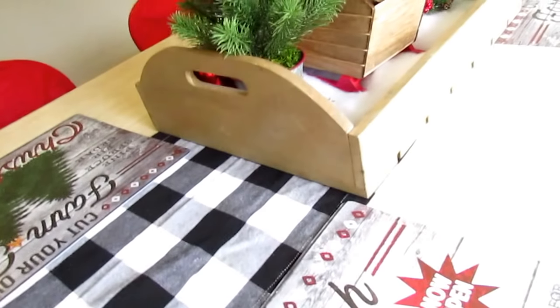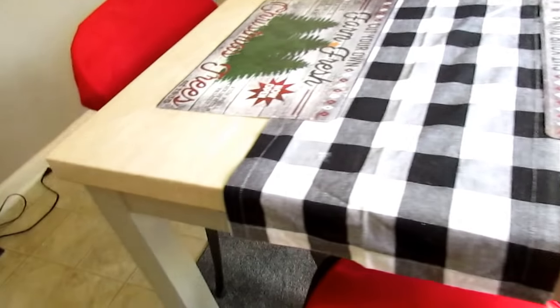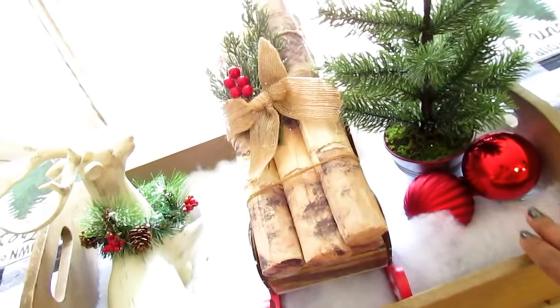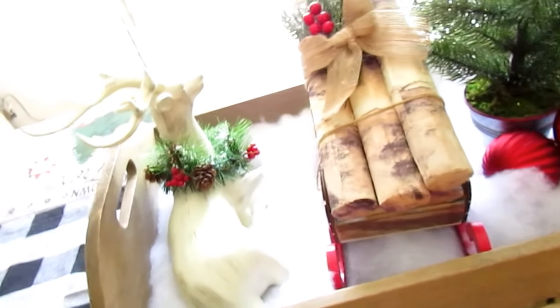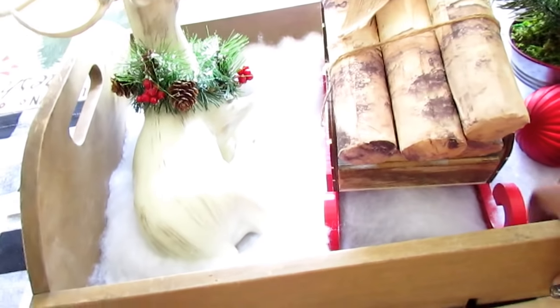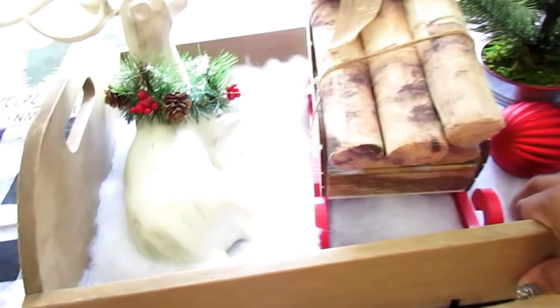And then in the centerpiece, let's see. Let me go back around. I actually had this on the table at first. And then I decided to just nestle this in a tray because I had one. And so I got this little faux snow from Target. And it was like $4.